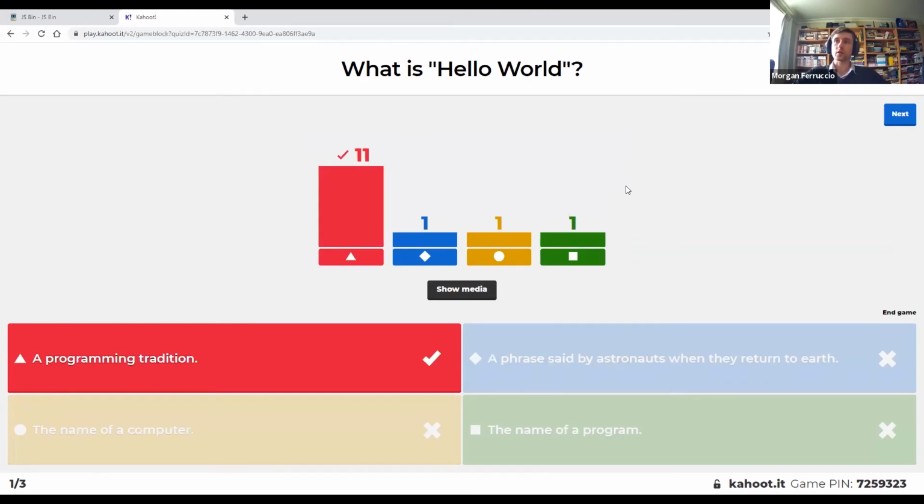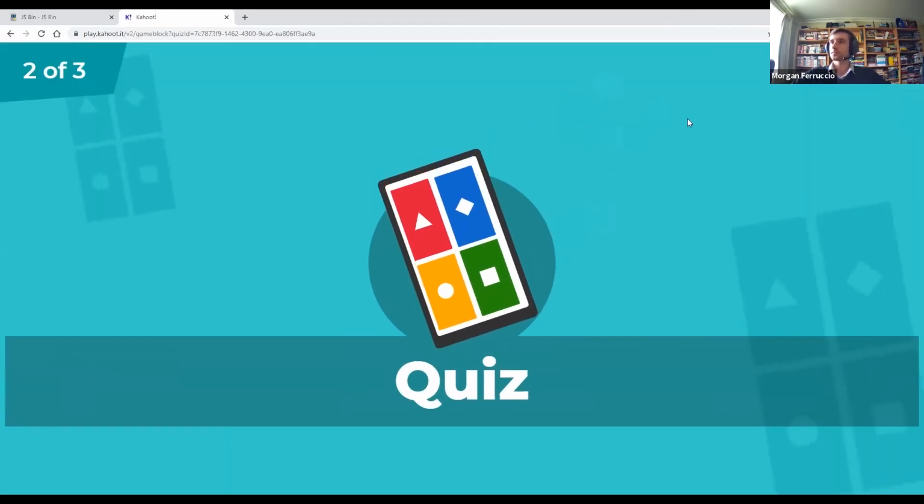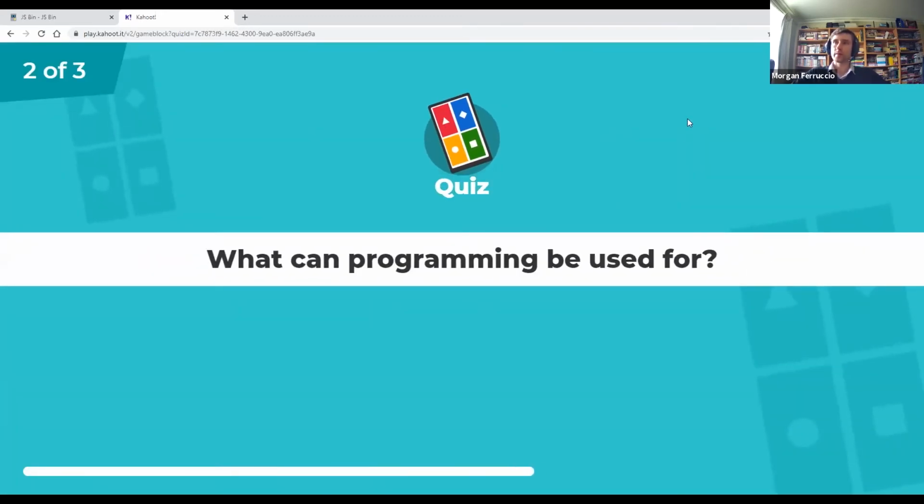Okay, very good. So it's a programming tradition. As I mentioned, all the technology greats, Bill Gates, Mark Zuckerberg, anyone else you can think of, they probably started with something similar. I started with the same thing when I started learning programming as well. Okay, great. Next question. What can programming be used for?